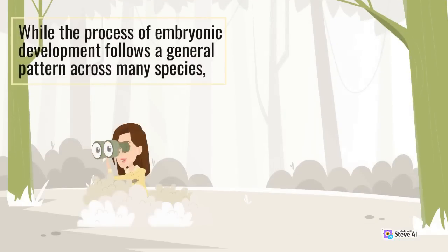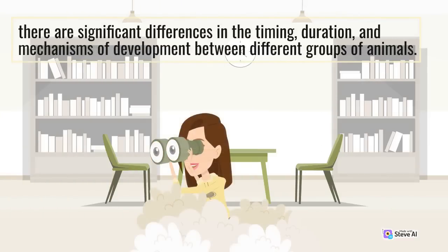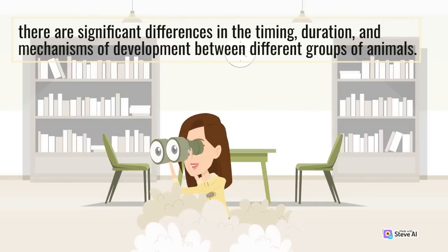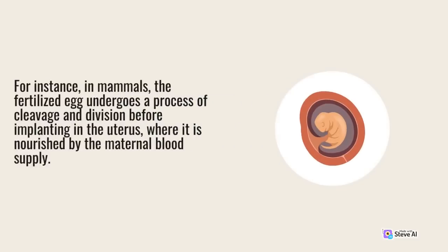While the process of embryonic development follows a general pattern across many species, there are significant differences in the timing, duration, and mechanisms of development between different groups of animals. For instance, in mammals, the fertilized egg undergoes a process of cleavage and division before implanting in the uterus, where it is nourished by the maternal blood supply.